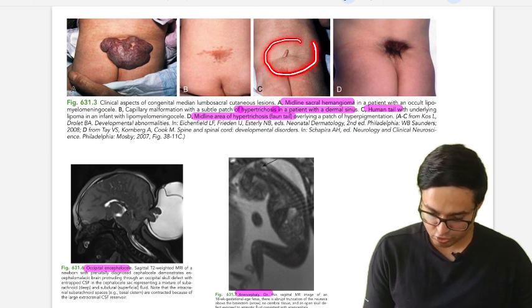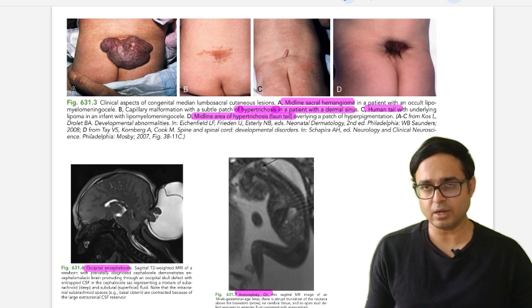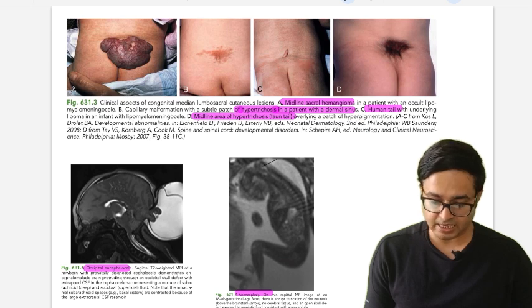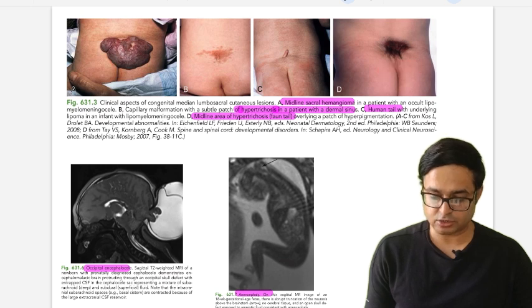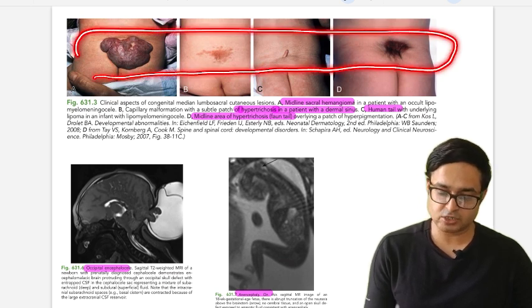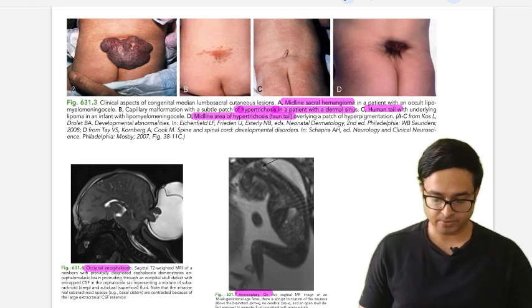Are you able to see the human tail? We just discussed that in human tail, we have to go for MRI. So this is human tail with underlying lipoma. So this is a case of lipomyelomeningocele. Okay, last, this image shows a midline area of hypertrichosis overlying a patch of hyperpigmentation. So these congenital median lumbosacral cutaneous lesions are very important for exams as well as from a clinical practice point of view.